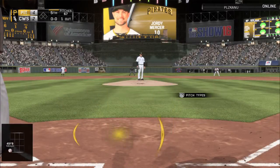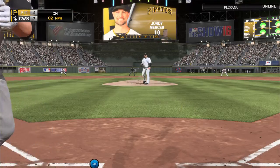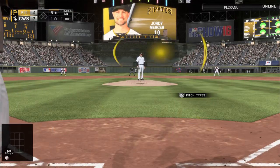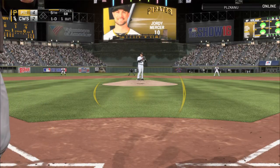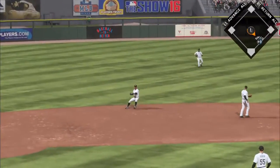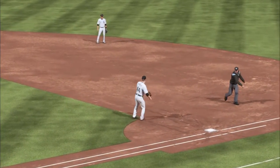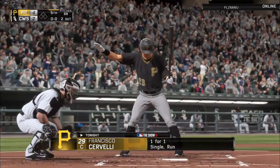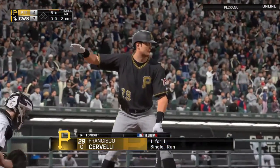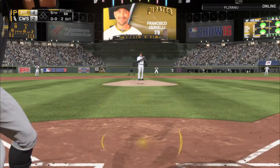Jordy Mercer stands into the box. He's 0 for 2 so far in this one. And that misses, ball 1. 4-2 our score here as we play inning number 5. Ground ball left side. Backhanded. And a throw on to Morneau for out number 2. Francisco Cervelli digs in. He reached on a single and would later wind up scoring in his last at-bat.